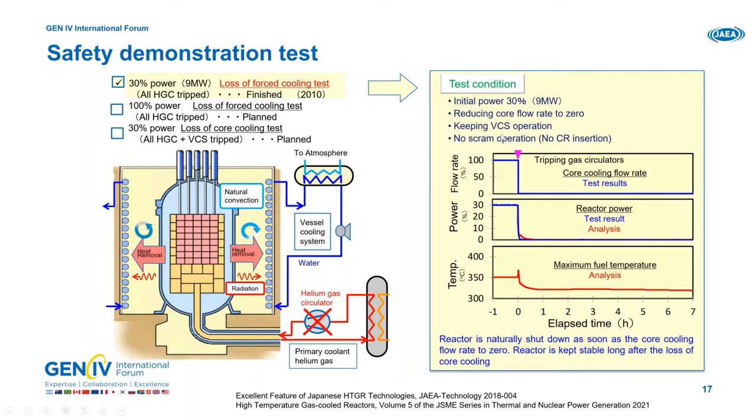And this is a vacuum cooling system. This is the outside cooling system. This is not available in this test. And we stopped the scram by control rod. And then this is the result. The flow rate is here, and it stops by the circulator, and then the flow rate goes to zero. In this case, the temperature of the fuel increased a little bit, but it comes from the Doppler effect of the fuel and also the moderator's effect. And then the reactor power automatically goes down to zero.